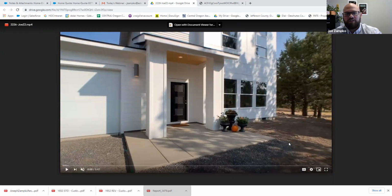So on the exterior of this home, it's got a couple different siding variations. All of them are James Hardie concrete composite. So you're going to have a lap siding. You're going to have a flat panel concrete composite siding. It's called Tamlin siding, which is all James Hardie product.